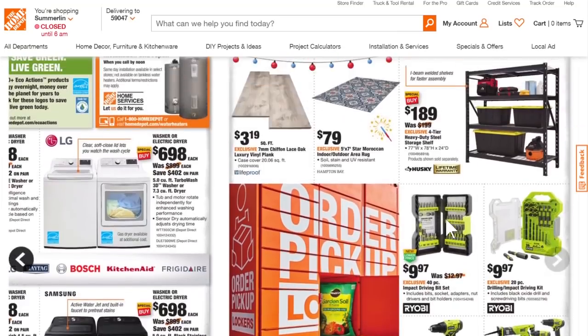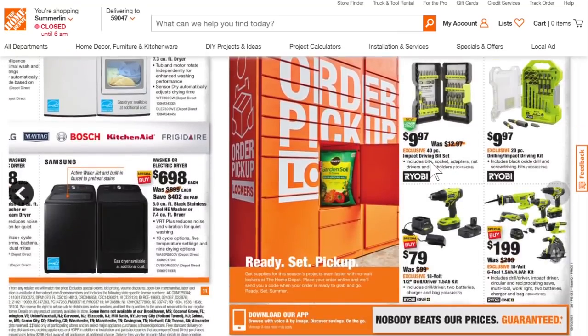And of course, we got some more of the little Ryobi deals in there. We got the impact driving bit set there for $9.97, and the 20-piece drilling impact driving set for $9.97 as well. All right, and what else we got here? We got the drill driver basic kit for $79.